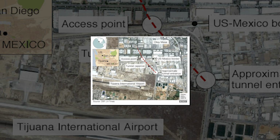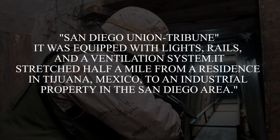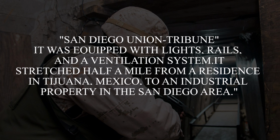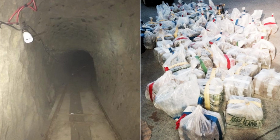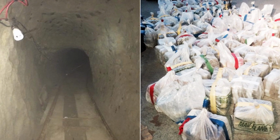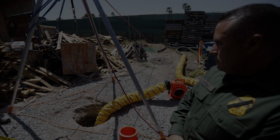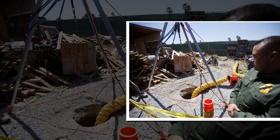In April 2016, one of the largest narco tunnels ever unearthed in the United States was uncovered. According to the San Diego Union Tribune, it was equipped with lights, rails, and a ventilation system. It stretched half a mile from a residence in Tijuana, Mexico, to an industrial property in the San Diego area. According to authorities, the tunnel was likely used to transport numerous tons of cokes, including marijuana and cocaine. According to all the indicators, this method of transporting narcotics across the borders will continue to be popular.